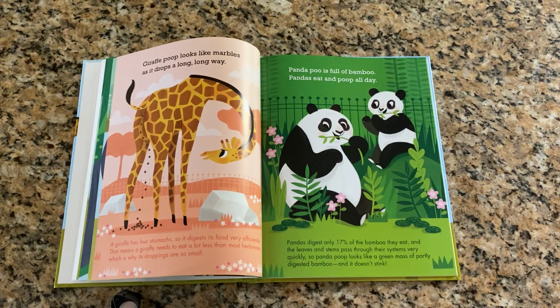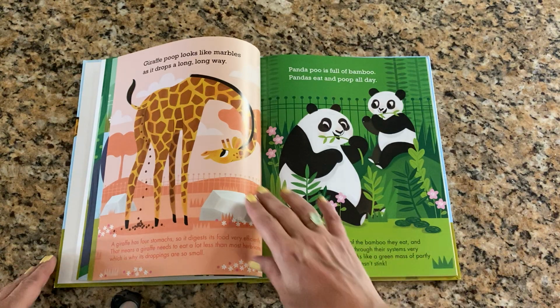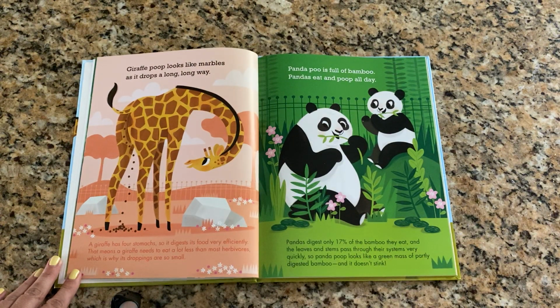Giraffe poop looks like marbles as it drops a long, long way. A giraffe has 4 stomachs, so it digests its food very efficiently. That means a giraffe needs to eat a lot less than most herbivores, which is why its droppings are so small.